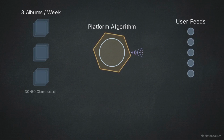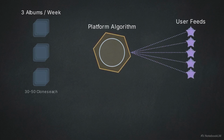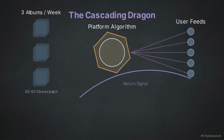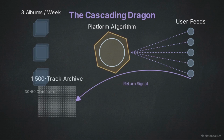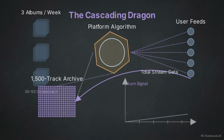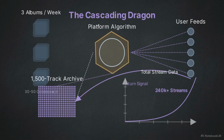And the artist concludes this section of the manifesto with this chillingly smug sign-off. Yeah, the taunt. They explain the entire algorithmic secret, the cascading dragon, the numbers, and then they write, yeah, so that's the secret to my success. The SoundCloud algorithm, designed for people like me. Now you can do the same. No, you're not listening. It's a taunt.